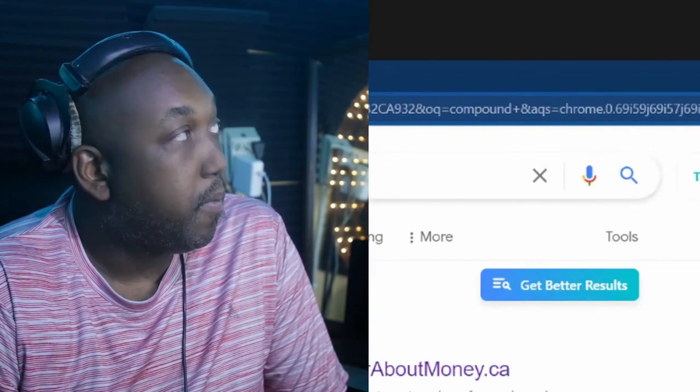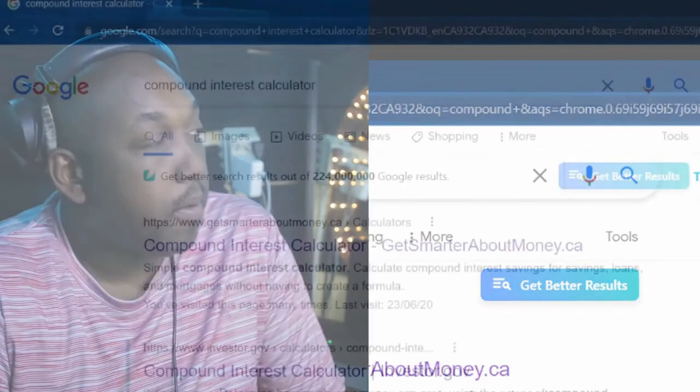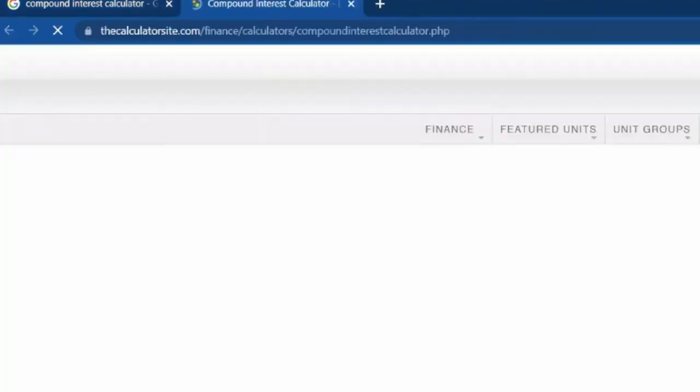Whatever search result it is for you, I'd recommend the one from calculatorsite.com, only because we compound every single week, and the majority of these calculators are only monthly or yearly compounding. So this one, calculatorsite.com, is perfect. Click on that.